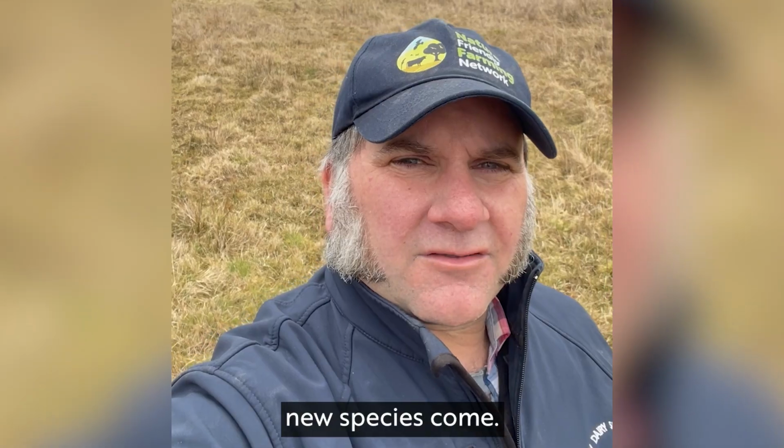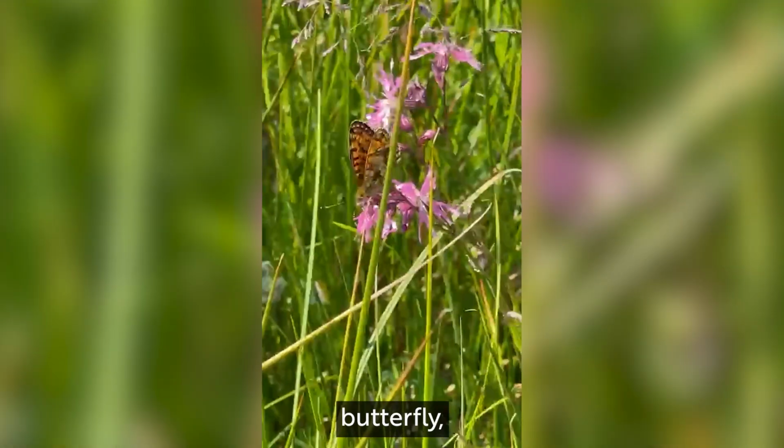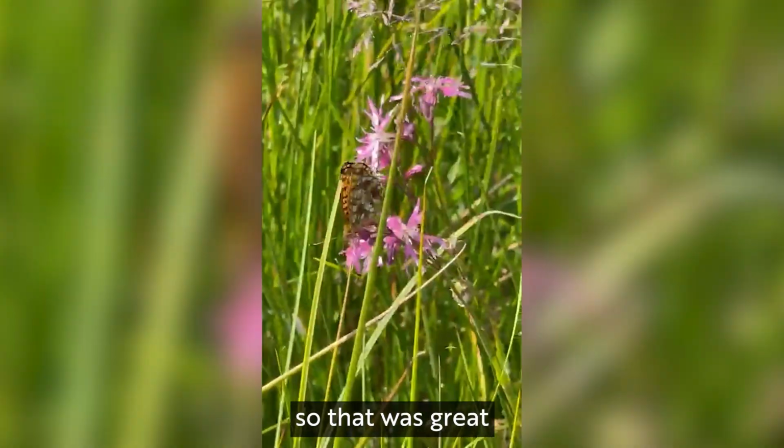We've also seen new species come. So a couple of years ago we saw the small pearl-bordered fritillary butterfly, which we'd never seen before at Strickley, so that was great to see.